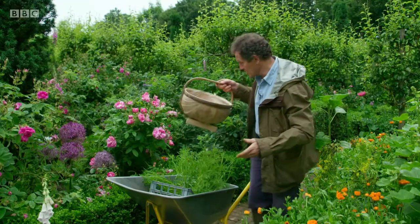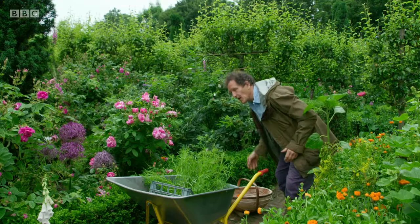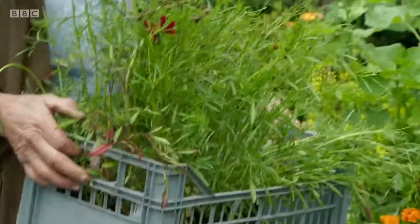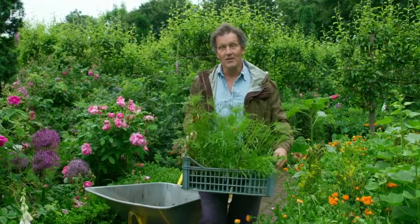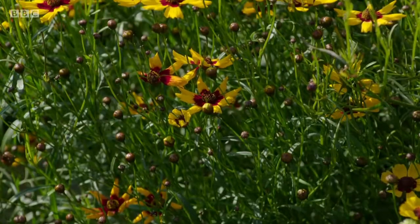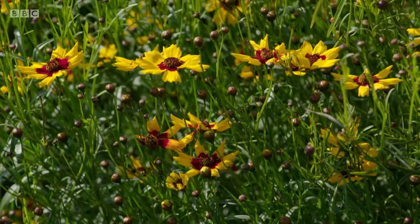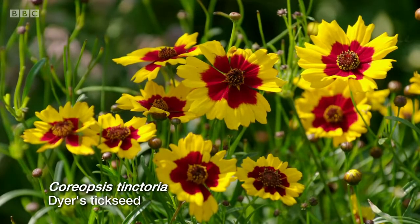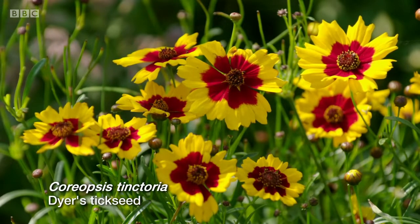Now, I'm going to put those to one side for the moment. I want to plant these. This is another plant which provides petals to make a dye quite similar to marigold, and this is Coreopsis tinctoria. It's an annual, and the dye they make veers from quite pale orange to one with a little bit more colour.